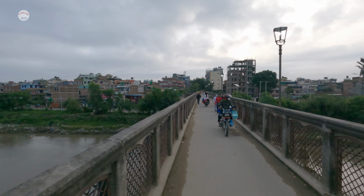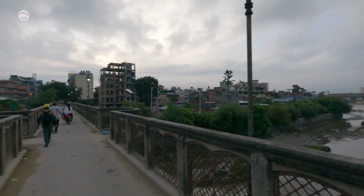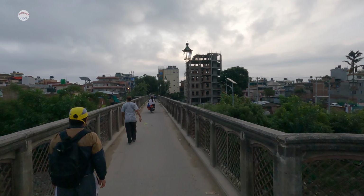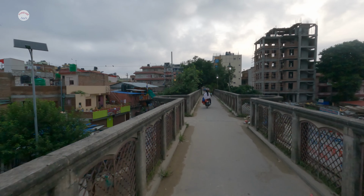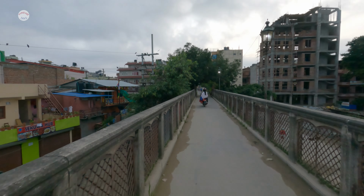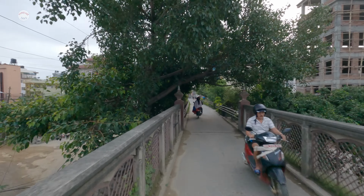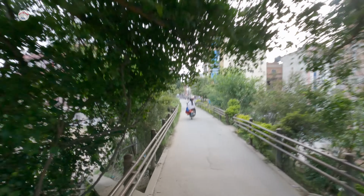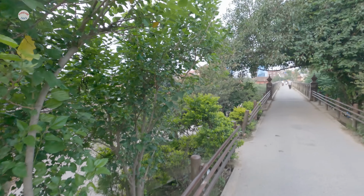So I'm taking my bicycle around the streets of Kathmandu, currently crossing the Sankamol Bridge. It's a cool morning, ambient temperature at 20 degrees centigrade. It's the mid-monsoon season here in Nepal. Perfect time for some photos. Alright, so what do we have here? Nice. This looks like a nice spot to take a photograph.